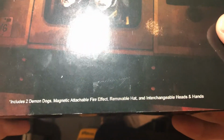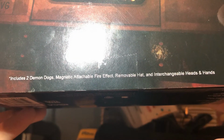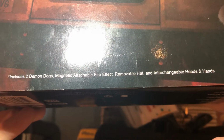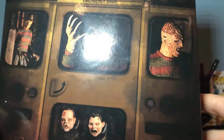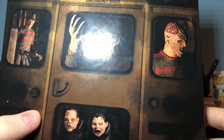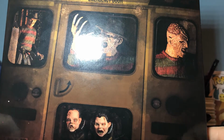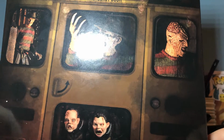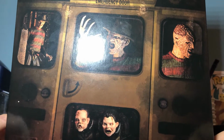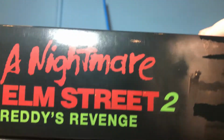Here's everything that it comes with. Includes two demon dogs. I call them devil dogs. Magnetic attachable fire effect, removable hat, and interchangeable heads and hands. If you remember one of the videos that we did, I'm pretty sure it was Freddy vs. Jason, that comes with a fire effect for his machete. This one comes with a fire effect for Freddy, not on his claws now, but it actually goes on his back. It's a magnetic piece, which I love because it's a great effect to have, like in the movie where he's burning down with the fire. Obviously, Freddy died to fire and Jason died to water.